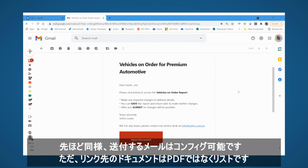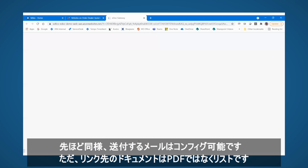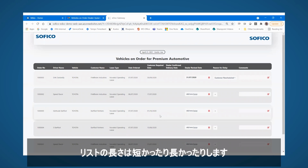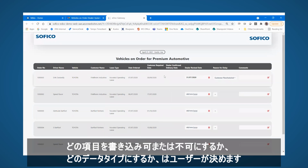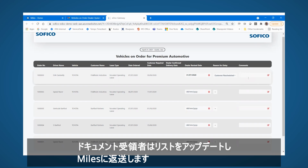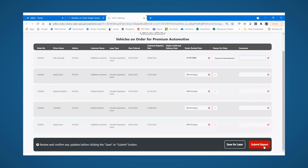As before, the email you send is configurable, but in this case, the document which opens up is really just an extensible list, not a fixed PDF. So it could be quite short or it could be quite long. You will have specified which fields in the list are read-only, which are editable, and what their data types are. Just as before, the recipient updates the various fields and then submits back to Miles.